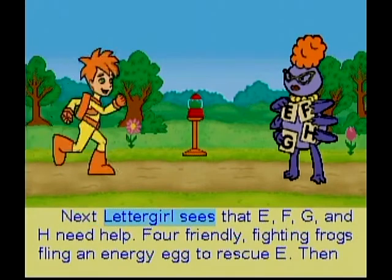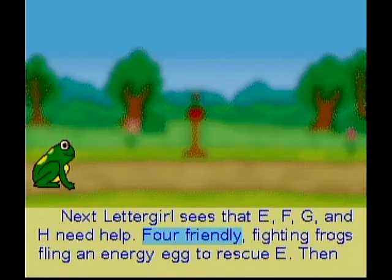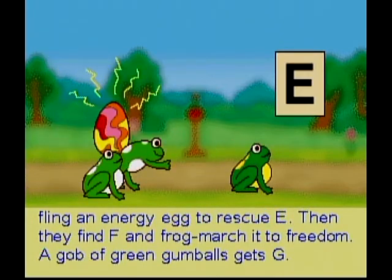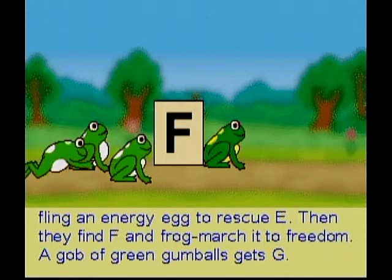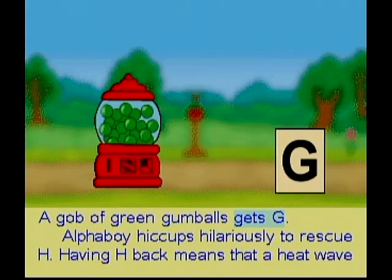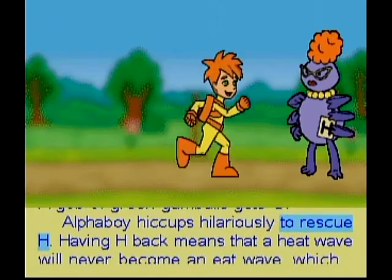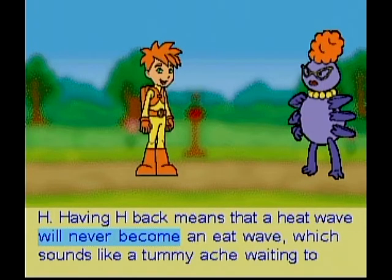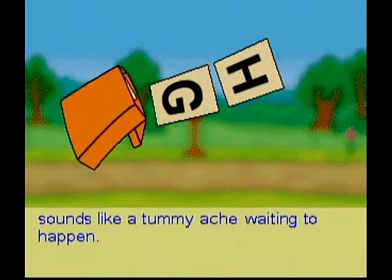Next, Letter Girl sees that E, F, G, and H need help. Four friendly fighting frogs fling an energy egg to rescue E. Then they find F and frog march it to freedom. A gob of green gumballs gets G. Alpha Boy hiccups hilariously to rescue H. Having H back means that a heat wave will never become an eat wave, which sounds like a tummy ache waiting to happen.